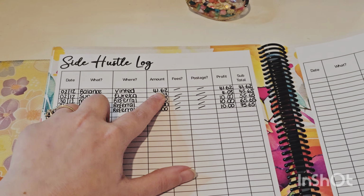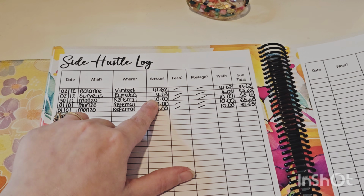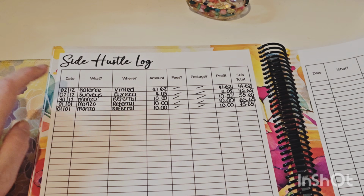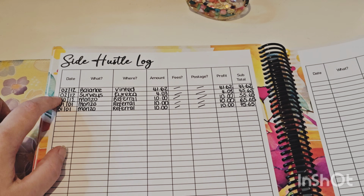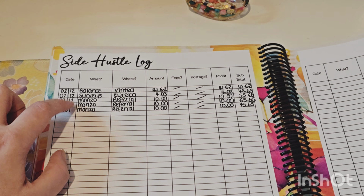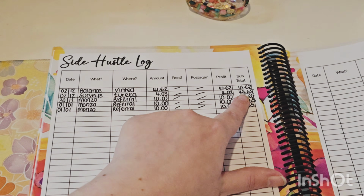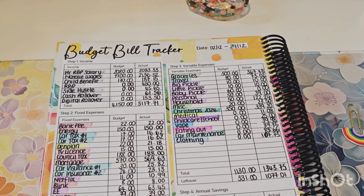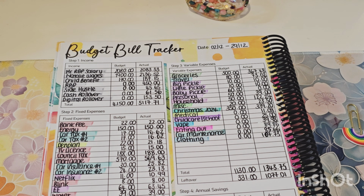So I had a Vinted balance of £41.62, and then I made £4.03 off of an app called Eureka, which is surveys. These Monzo referrals actually fall into my January budget, so I haven't accounted for them yet. But yeah, £45.65 was my side hustle amount for December. And then we rolled over £61.56 in cash, and we had a digital rollover of £153.50.